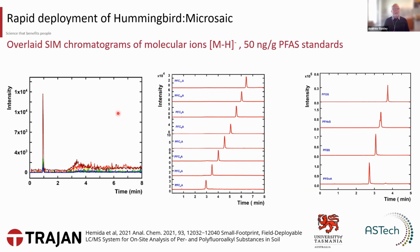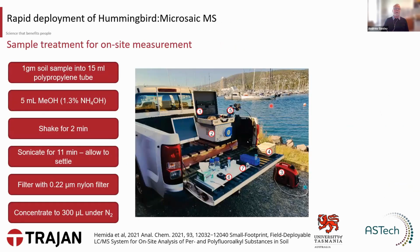So Mohammed set about then demonstrating and optimizing the method for the separation of 12 PFAS standards that he chose, and he's demonstrating here the cleanliness of the system. So the low background that he was able to demonstrate for each of the extracted ions for each of the different PFAS samples. And importantly then, that the chromatography gave him the separation times and the resolution that he was looking for to now start developing the methodology for the extraction of the PFAS from the soil.